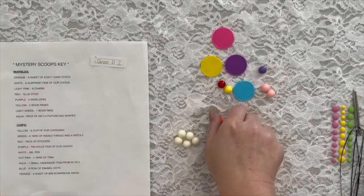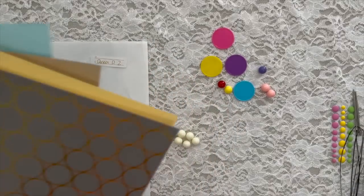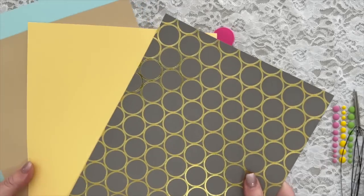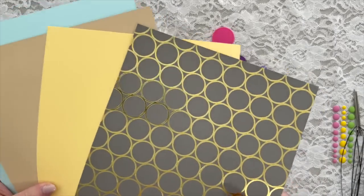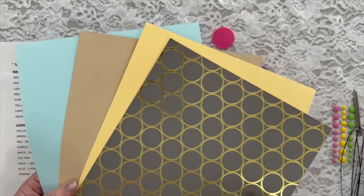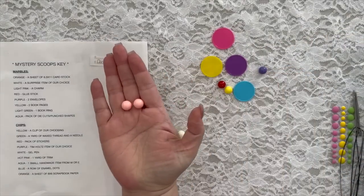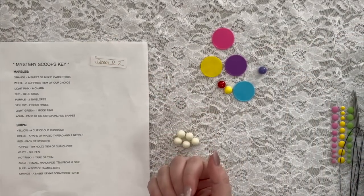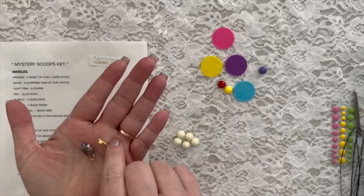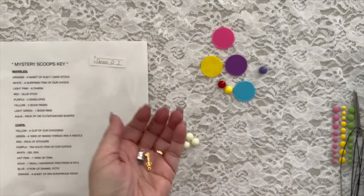Okay, four orange marbles. You got four sheets of 8.5x11 cardstock. So we got you a pattern and then a buttercup yellow, a camel color, and a sky blue. And then two light pink marbles gets you two charms. So we got you a little gold key and then another little dangle there. Cute.